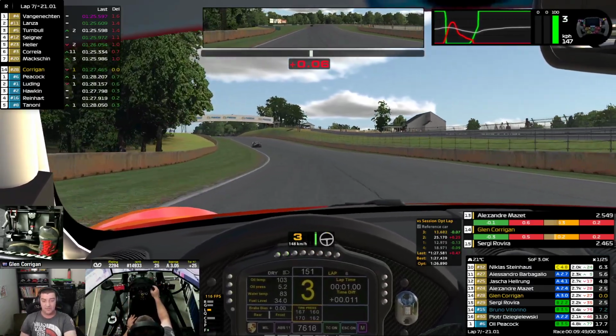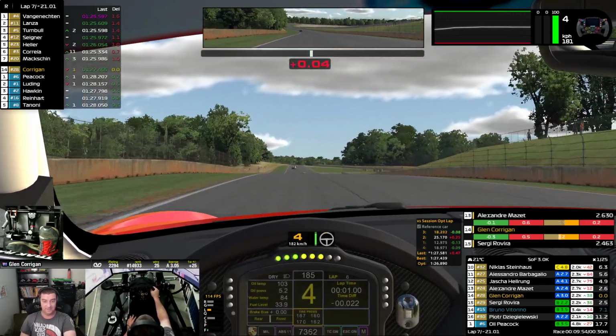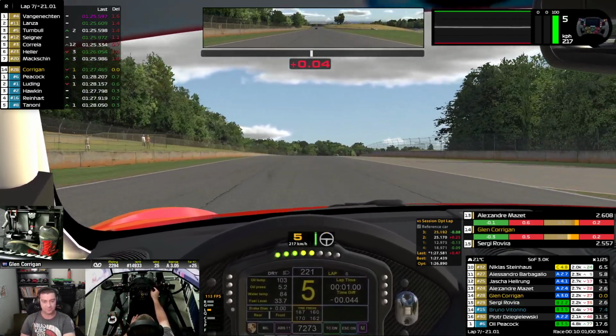Now I've got an optimal down to a 26.8. I'm blown away. I really am. The difference between yesterday's setup and today's. Stay on it, keep digging. That's 20 minutes to go.